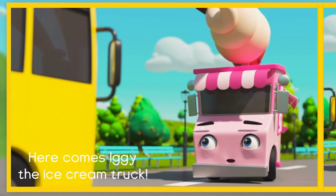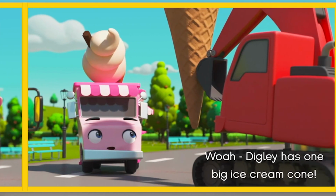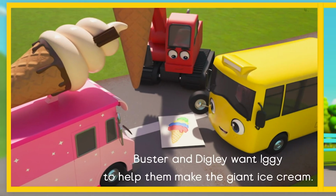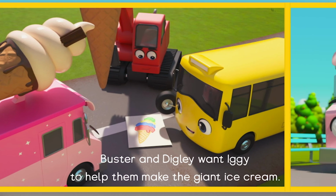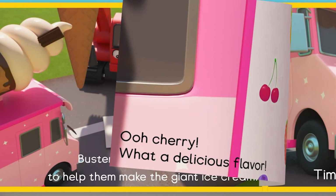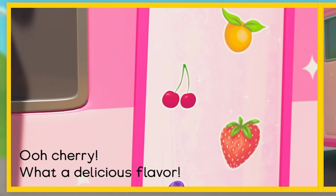Here comes Iggy, the ice cream truck. Whoa! Diggly has one big ice cream cone. Buster and Diggly want Iggy to help them make the giant ice cream. Which color goes first? Ooh, cherry! What a delicious flavor!